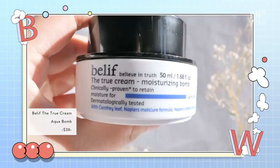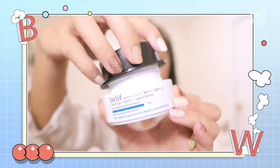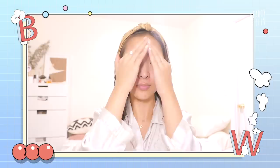The Aqua Bomb, for me, I tend to only use in the summer when I want something super lightweight. Because I feel like with some of the water creams, you put it on and it doesn't seal in for a long time, right? So it works perfectly for the hotter months when there's already a lot of hydration and sweat coming everywhere. But in winter, when it gets a little drier and colder, I tend not to reach for this as much.